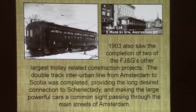These cars were capable of doing 60 miles an hour down through the valley. They'd have to slow down when they went through the curve and the rock cut down there by Hoffman's. But other than that, they were pretty luxurious. This little oval window back here, stained glass, that was in the bathroom. They were heated. They had ice water for the passengers, very nicely upholstered. They were very luxurious cars.